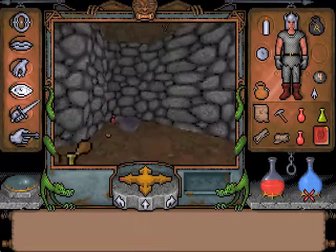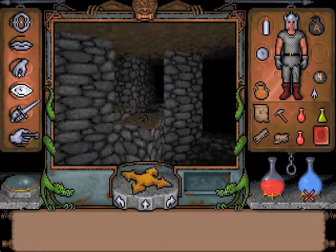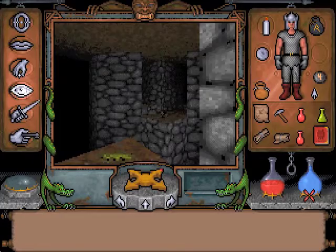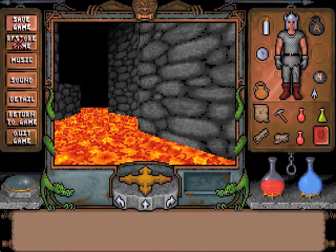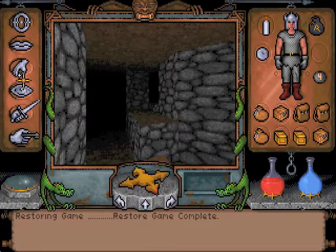Right. Yeah, because there's obviously not a lot here. So, I could just reload, I suppose. I'm going to try and jump it. Whoa! No! Right. Now I'll reload. LP41. There we go.